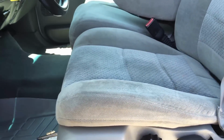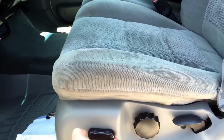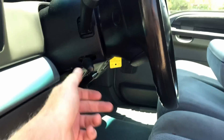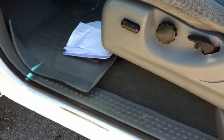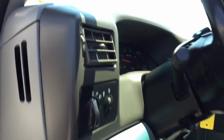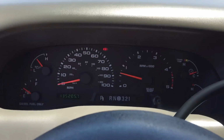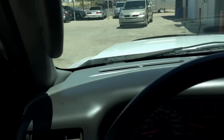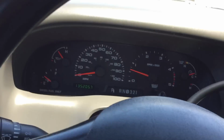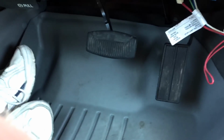Seat, forward, back, up, down. Works fine. Tilt wheel, that works, good. I think I need a step though. I think if you buy this, you're gonna want a step unless you're well over 6 feet tall, which is not me. I'm well under. All right, get a seatbelt on here. All right, turn up the air, it's hot. All right, there's your power pedals, up and down.